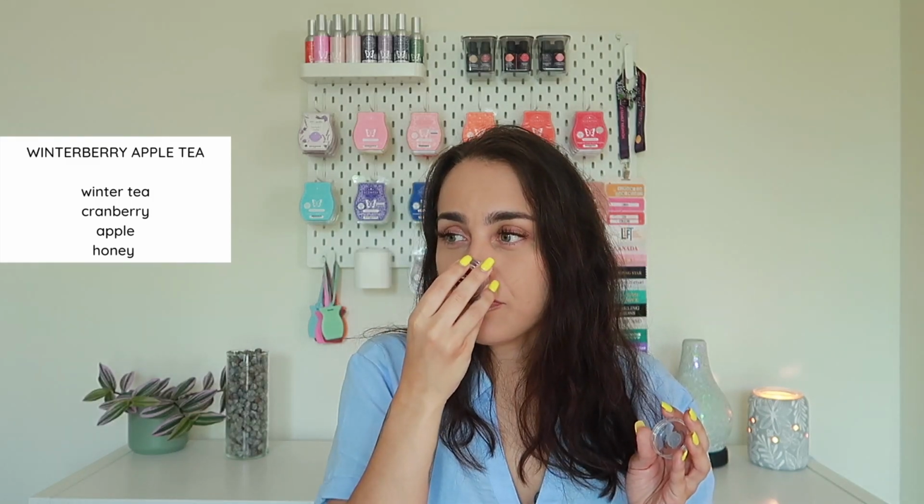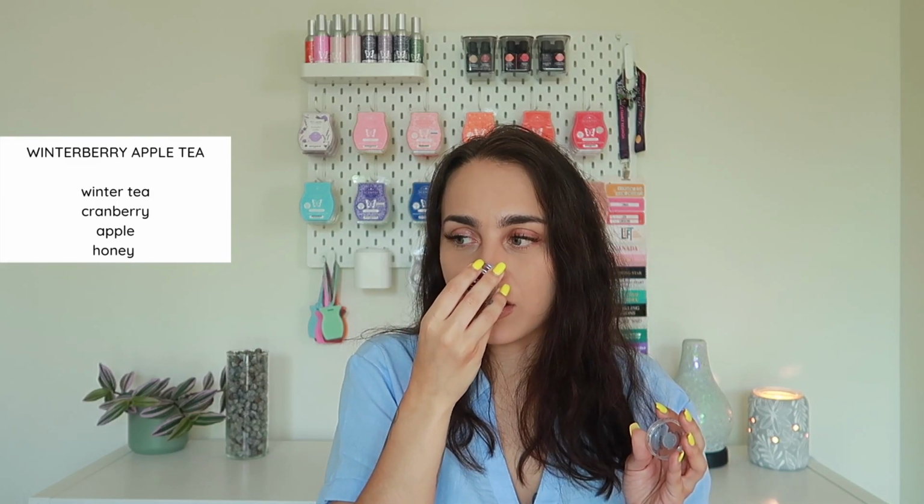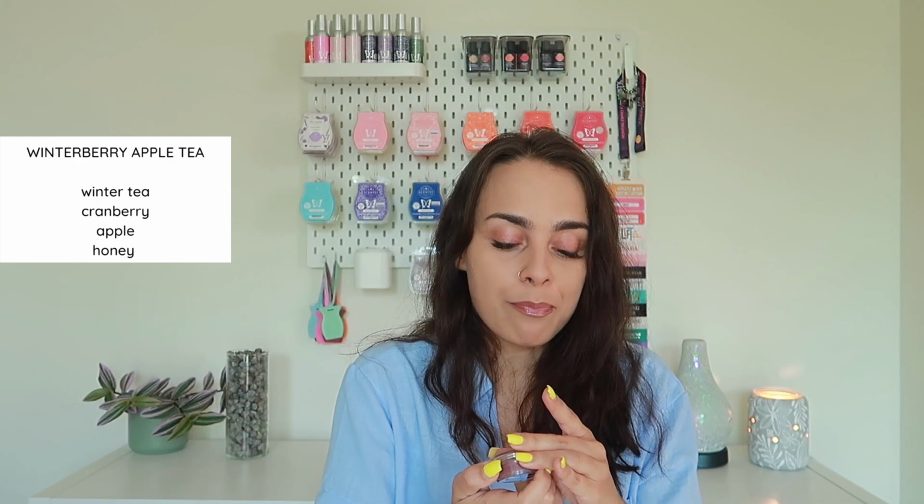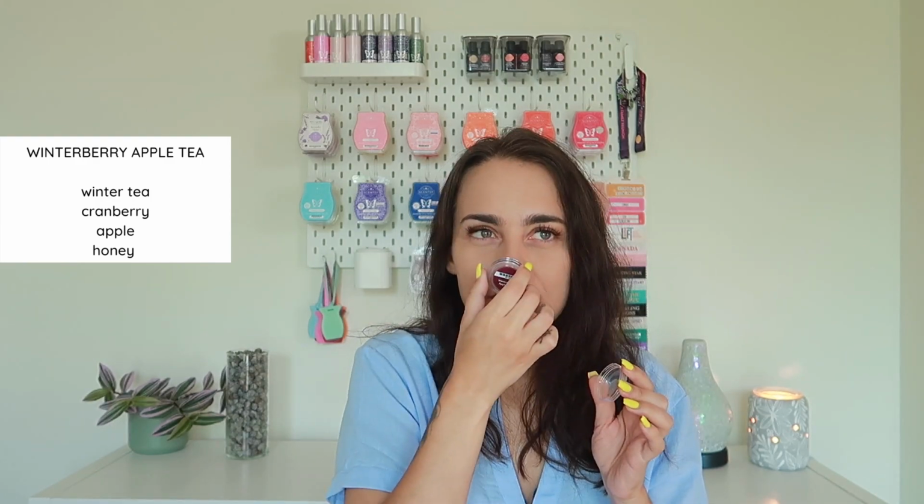I do feel like this also would work in the spice category. I just feel like I really am getting a lot of cinnamon on here. It's like a tea and then you sprinkled a little bit of cinnamon on top. Actually, maybe a little bit of whipped cream on there with some cinnamon on top. It just reminds me of that. I feel like there might even be some kind of whipped cream in here, because that's what I smell.